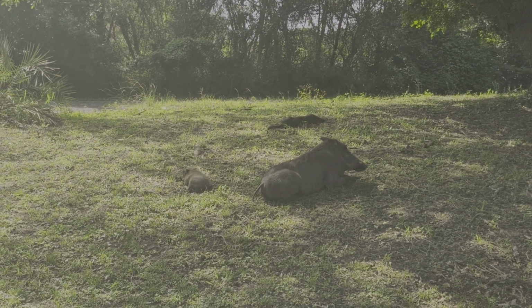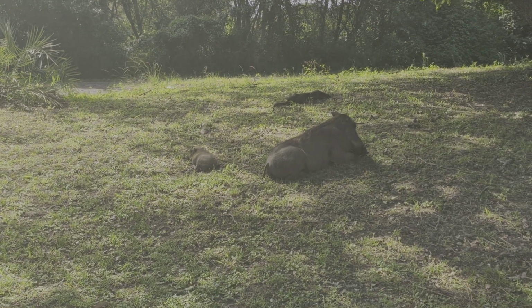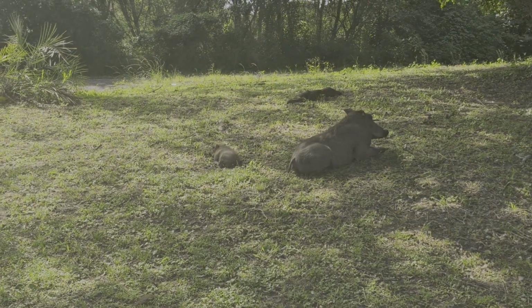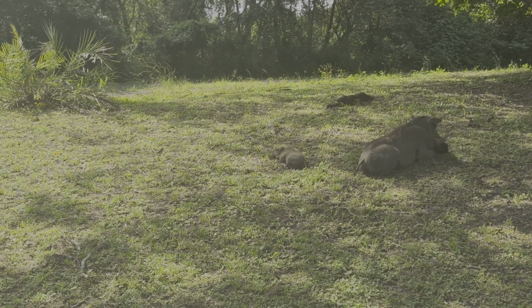Before heading out of town, we saw two warthogs. It looked like a mama and a baby warthog. The baby warthog was so cute.